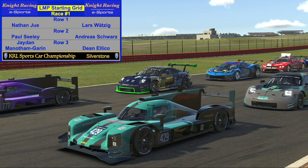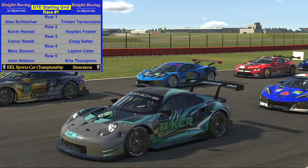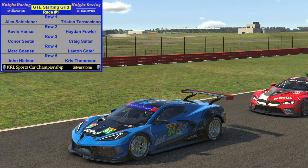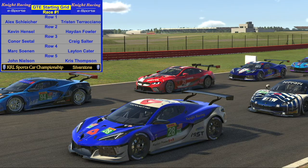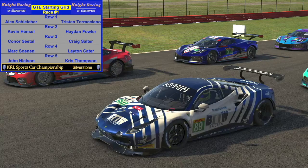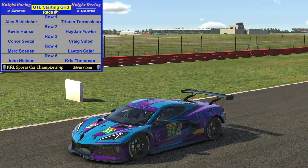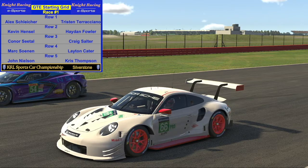The GTE pole sitter Alexander Schleicher with a 155.981 inside of Tristan Teresiano in the 64 Porsche, a 156.297, just 1.5 tenths ahead of Kevin Hensel. Then it's Hayden Fowler in the number 28 Corvette with double exhibition race winner inside of row 3, Connor Seidel beside Craig Salter from the UK. Mark Sonnen lines up beside Leighton Cater, and it's John Nielsen and Chris Thompson rounding out the field.